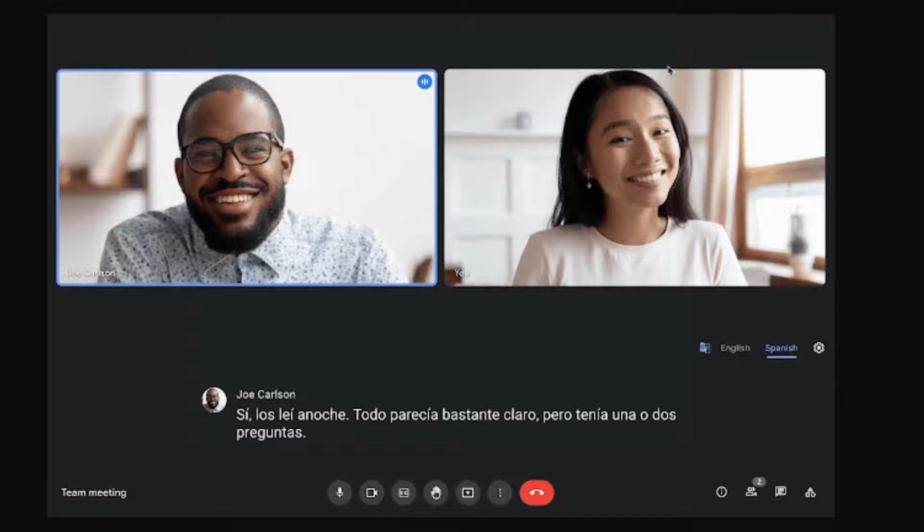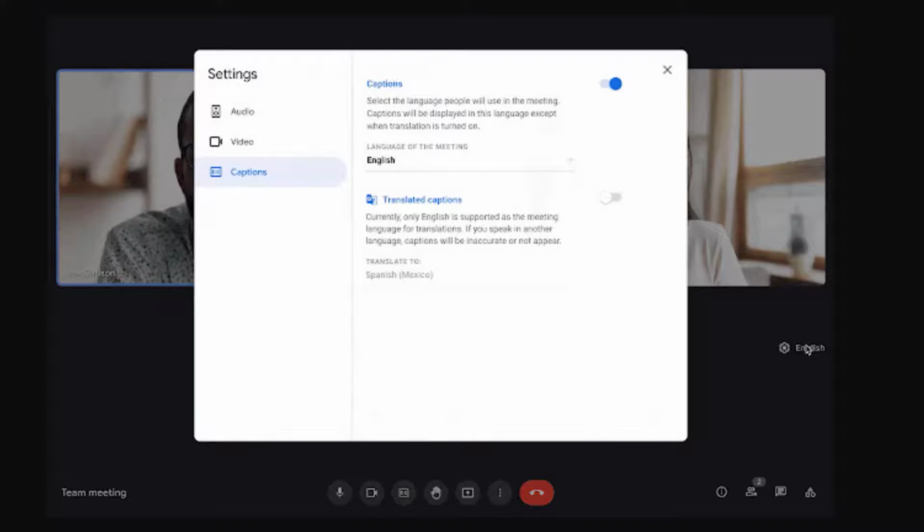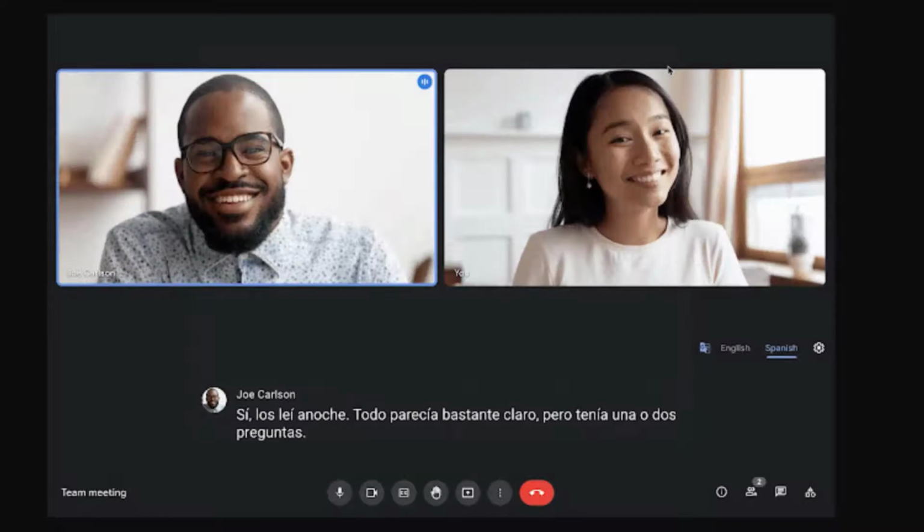Google has now embedded the ability to turn on live translated captions from within the Google Meet application. The ability to have live translated captions is not new, but it has only been available as a workaround until now using the Google Translate extension in the Chrome browser. This does pretty much the same thing, but is built into the Google Meet Settings tab.